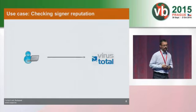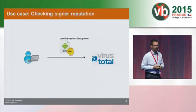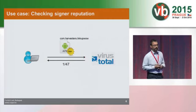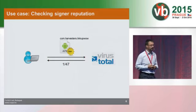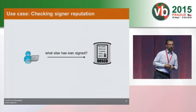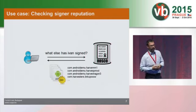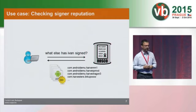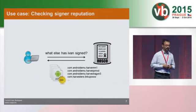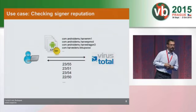So what the user could do is check on VirusTotal what VirusTotal would say about this software. And in that case, it just said 1/47 at that time. So it looked like it's not malicious software. But now the user could go to the system that we want to propose and ask our system what else Ivan, this mysterious Ivan, has signed before. And our system would return a few other Android packages that have been signed by this Ivan. And then the user can check all these on VirusTotal, and those have a higher detection rate.